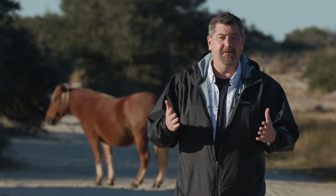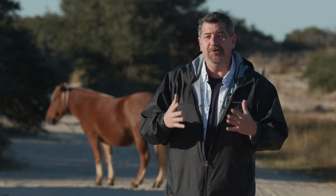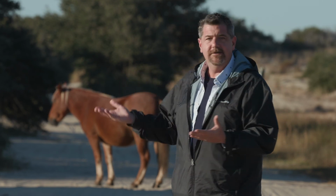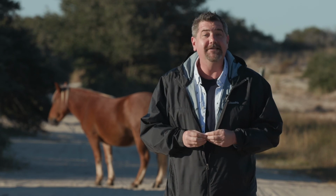Pretty much any time of the year, you could be walking down the beach and see one of these magnificent creatures walking right along with you. But if you want to increase your chances of seeing these wild horses, you've got to get back here in the dunes, because this, of course, is their food supply. So it makes perfect sense.